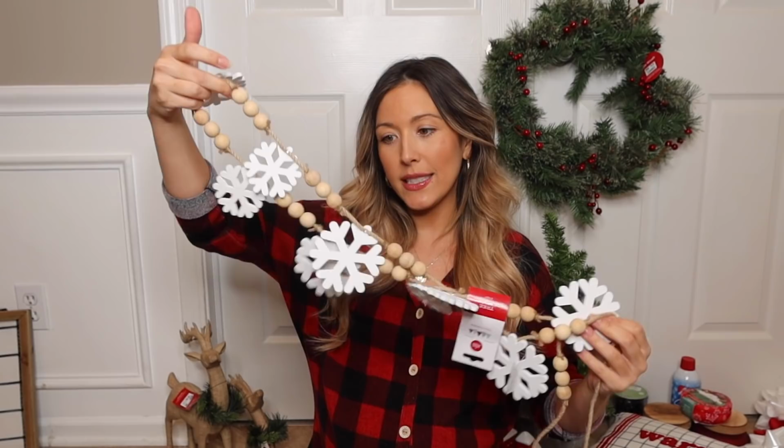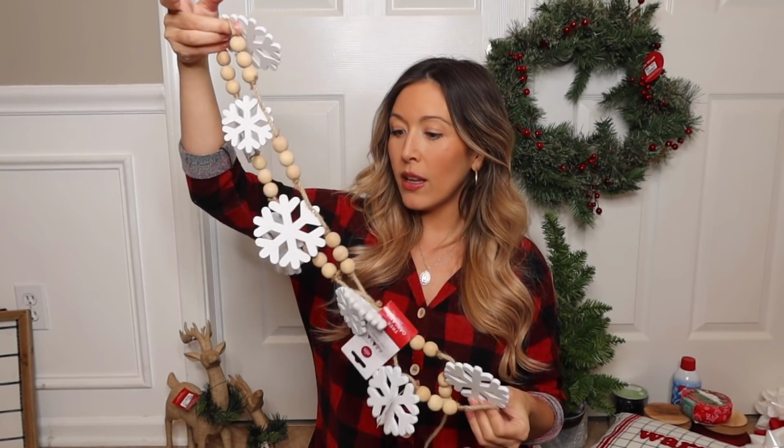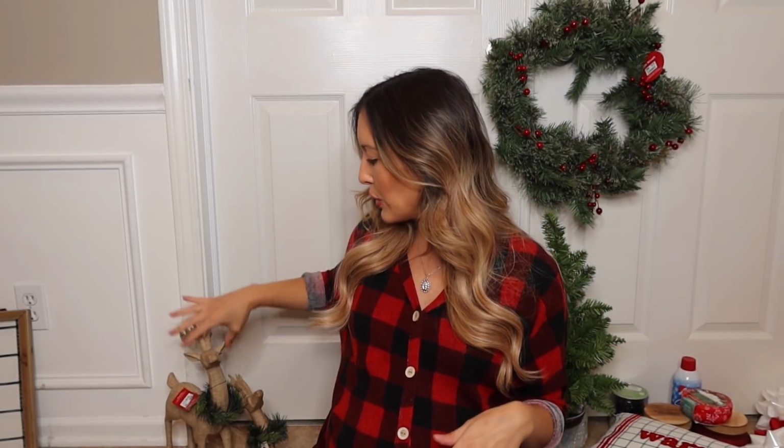There was also this adorable buffalo check snowflake pillow. I feel like my shirt is made out of the same material, probably. It's like camouflage, but I love this. I don't know if I'll put it on the couch or maybe the foyer bench this year. Still kind of deciding. And then I absolutely loved, look at how cute this wood beaded garland is. This is from Big Lots too. So cute. And sometimes with the snowflake stuff, you could technically leave it up a little bit past Christmas if you wanted to.